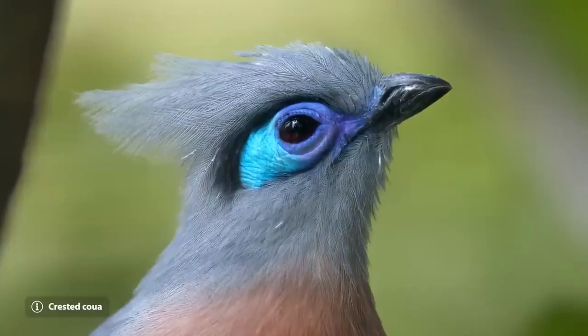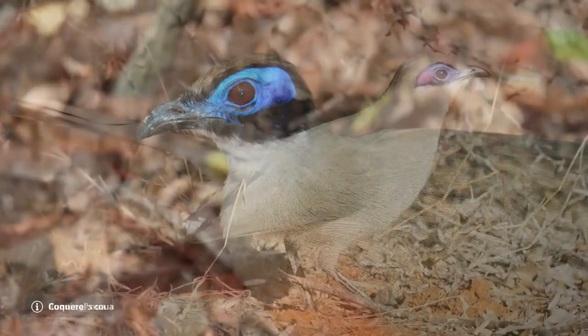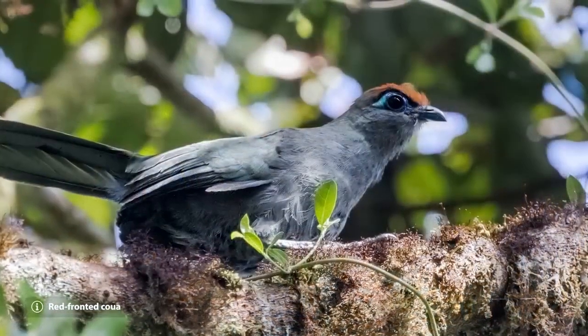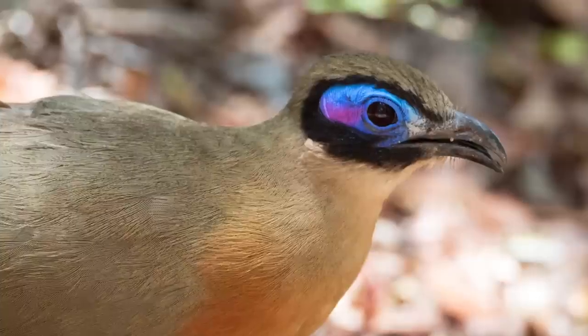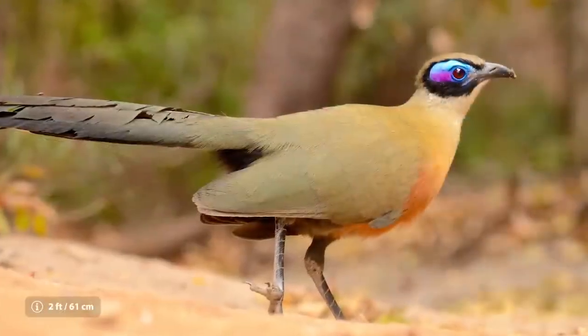present in the park. These birds are part of a genus of ground cuckoos, all of which exhibit bright colours around the eyes and are endemic to Madagascar. The largest of these birds is the giant coua, which can measure up to 2 feet in length.